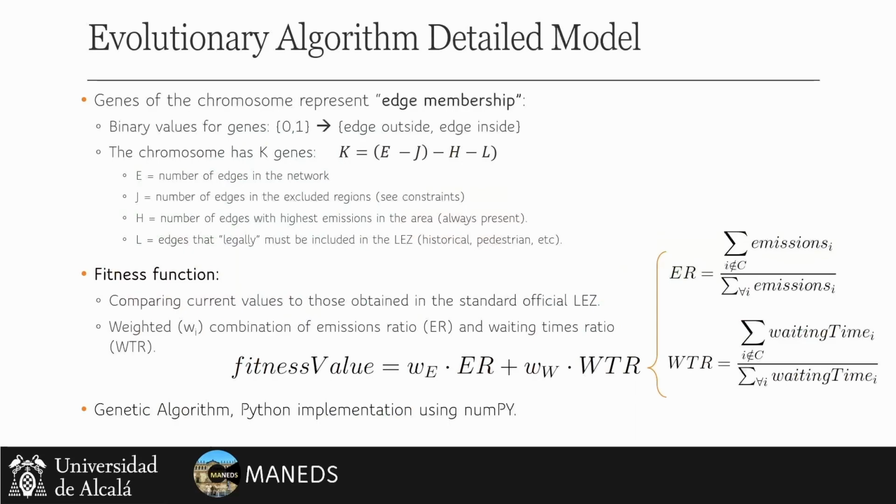Okay, for the evolutionary algorithm, the most important thing usually is how you design the chromosome that is going to be evolved inside the system. What we represent in the chromosome is one position for each edge, representing the status in a binary way, so inside or outside the low emission zone. So we consider the whole set of the edges, then we subtract the number of edges in the excluded region. It makes no sense to do the calculation for the whole city, but only for the polygon that you're going to consider inside.